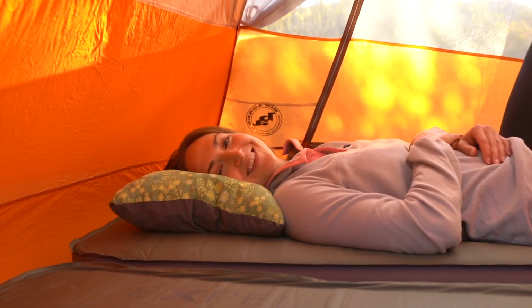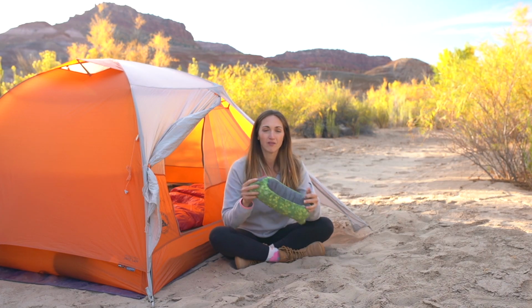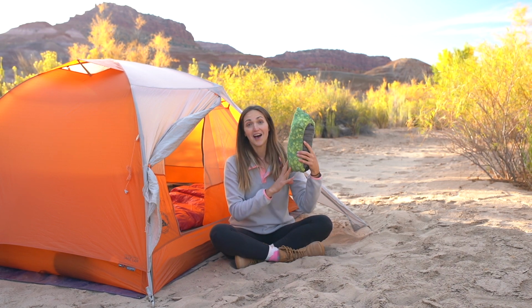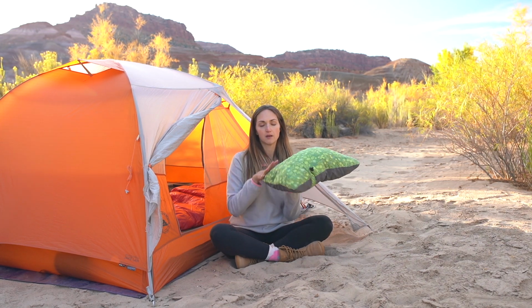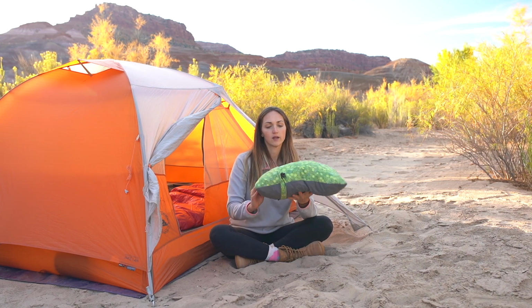It's just a little bit too big, because a pillow in the backcountry for me is more of a luxury item. I don't bring a pillow on every trip, and this especially, you can just see this is huge to fit into your pack, so it just wouldn't work for backpacking. Just give it some time to fluff up if it's been compacted in its little pouch here. You don't want to store it that way. You do kind of want to store it like this.